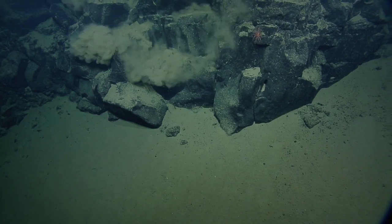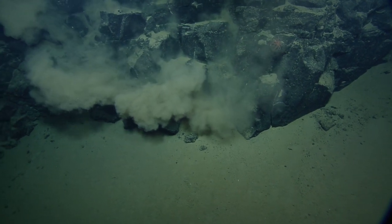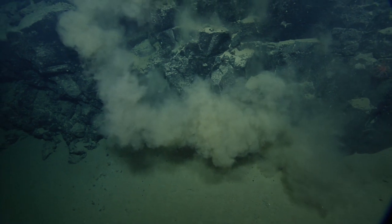There's a comment that a nautical mile is a minute, not a degree of latitude. It's very dusty here. So a nautical mile is a minute.